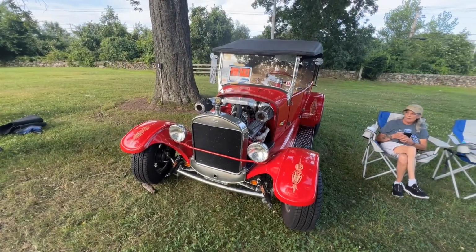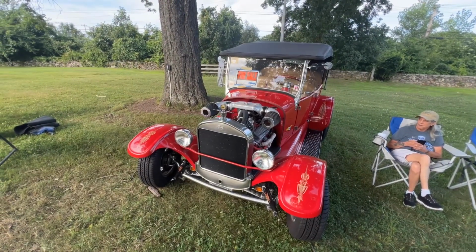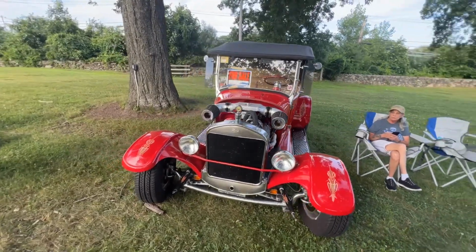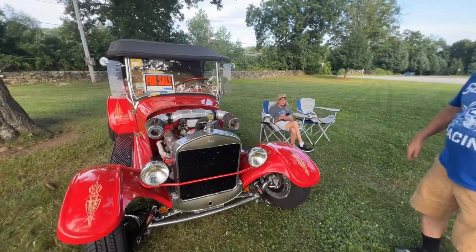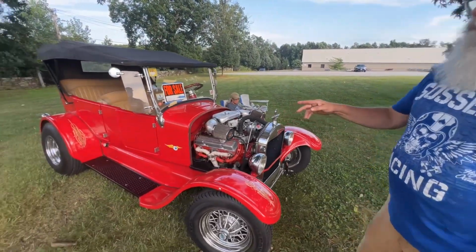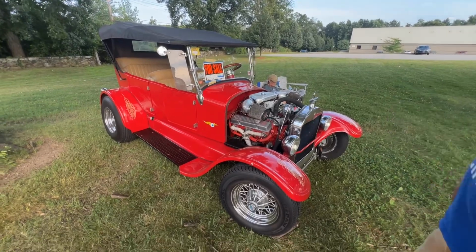There you go. Pinstripe. Disc brakes all around. 350 with a turbo 350, like 300 horse. So it's a nice driving car. Oh yeah, fit the whole family in it. Dependable. Yeah, it's got a Ford 9-inch and disc brakes in the back too.